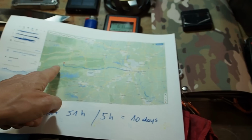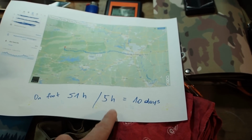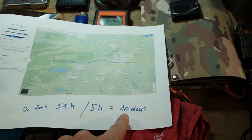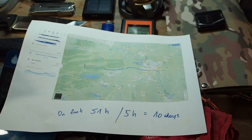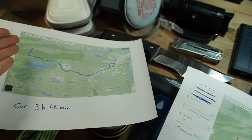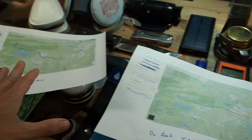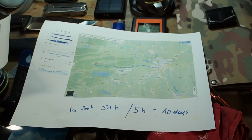So if it takes you 51 hours to get from here to here, and if you walk 5 hours a day, that means that this distance is going to take you 10 days. 10 days, that's a long time. That's a really long time. I'd rather sit in the car and be at my bug out location in 4 hours than walking for 10 days. But you might not have a choice and you might have to walk.